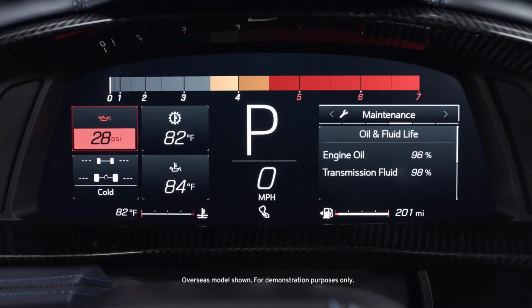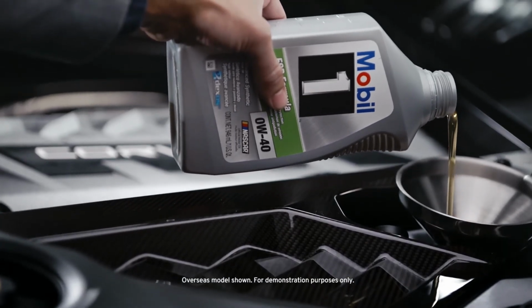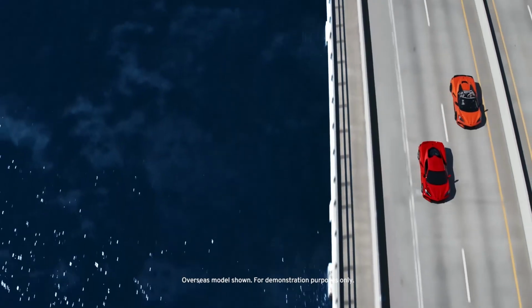A computer indicates when to change the oil or transmission fluid. When that happens, it's best to have the work done as soon as possible. One of the best ways to take care of your new Corvette is to let your dealer help.